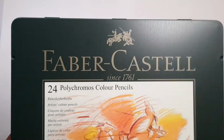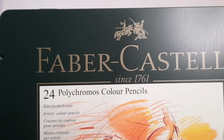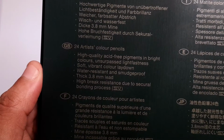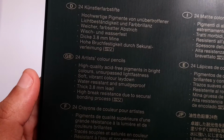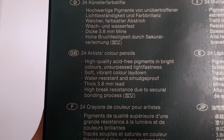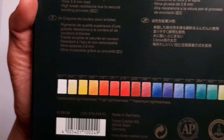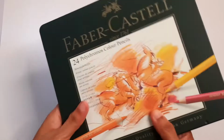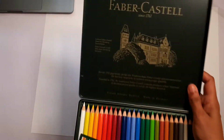And Faber Castell has been in business since 1761, so it's one of the oldest art supply brands in the world. It says over here: high quality, acid free, pigment in bright colors, water resistant, smudge proof. So all of the superb qualities you want to see in a pencil, but the biggest takeaway of these pencils is the light fastness. And this is one of the few brands out there with the highest light fastness rating.